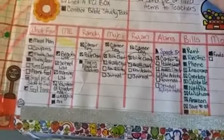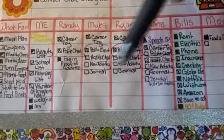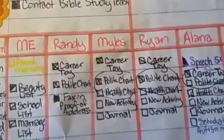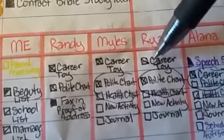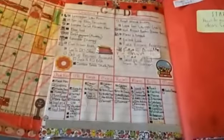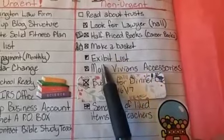I did get quite a bit of the stuff for the family done, but there's some things that I need to focus on, like getting new activities done and journaling for the kids. I haven't done my polite chart for them, which is a chart that I'm using to try to teach them how to be polite. And I didn't get them their career toy, which I can still do tomorrow when I go to the store. So that's not entirely X'd off yet. But for the most part, I did maintain most of the things I wanted to do. I didn't do anything on my non-urgent list. I did do some research on finding exhibits for the kids to look at this quarter.